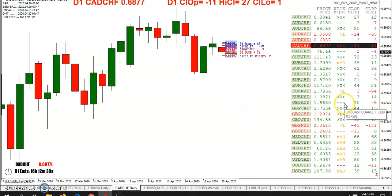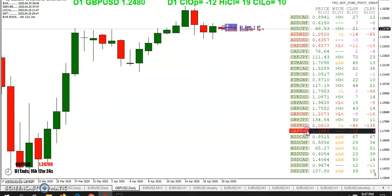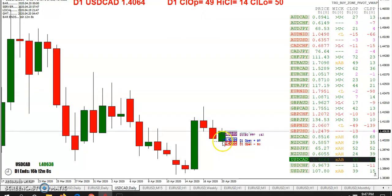And here's one that just left the wick zone. That one's left the wick zone. So when you see the dashes, it's inside the candle body. Maybe it's dashes. I could put B, but B also means something here. So this is cross above the candle bottom. So you see here, price crossed above the candle bottom. And I don't see any tops at the moment. So I hope that helps you out.